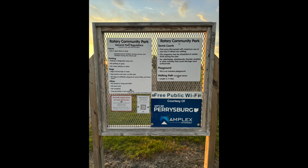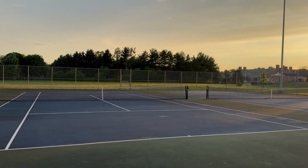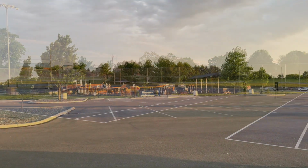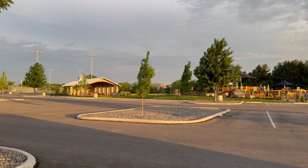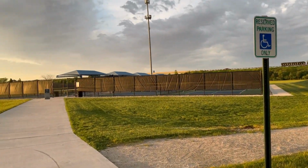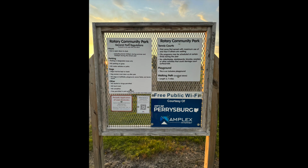Real quick, I'll share some of the general park regulations with you. These are right from the sign. Open dawn to dusk, excluding tennis, which is 11 p.m. during the summer and 10 p.m. during the school year. Park in designated areas only. No parking on the grass. No motor vehicles on the paths. Dogs must be kept on a leash, and dog owners must clean up after pets.